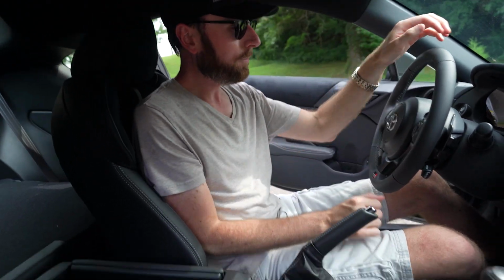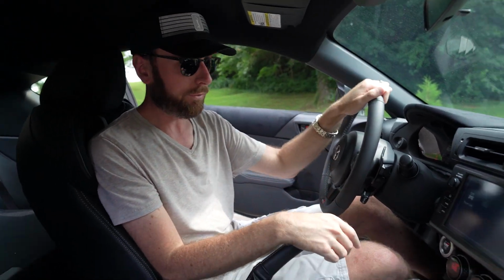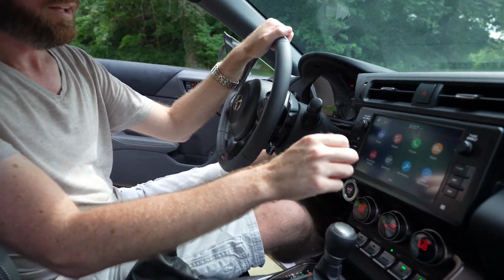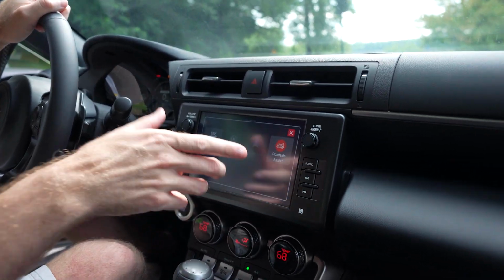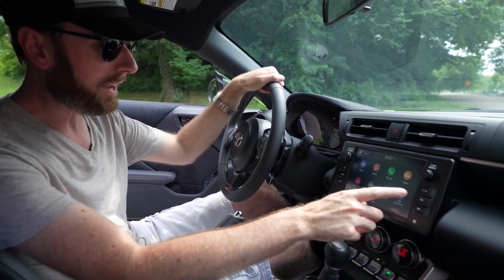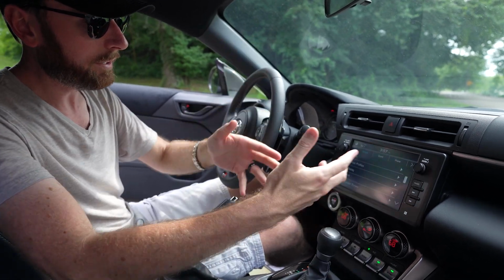But on the inside, we have everything we need. It's really nothing to be like, whoa, this is so cool. It's just an interior pretty much, but it's not offensive. We have our 8-inch touchscreen right here in the middle. We do have CarPlay and Android Auto, and I mean, it's a very basic thing, but it does seem functional. You click on it, it loads, it's there.